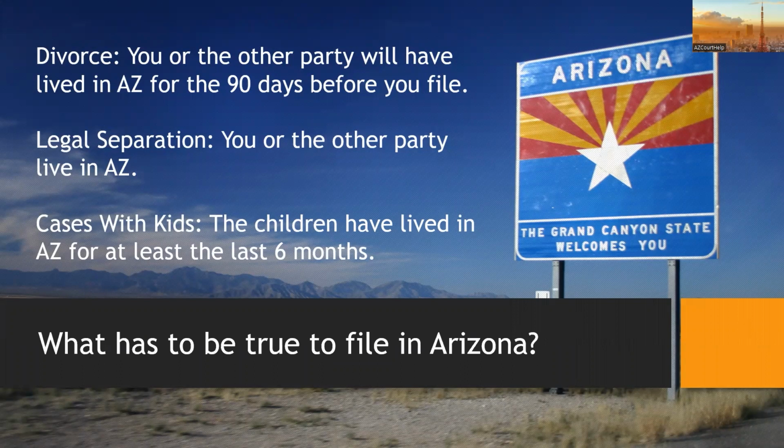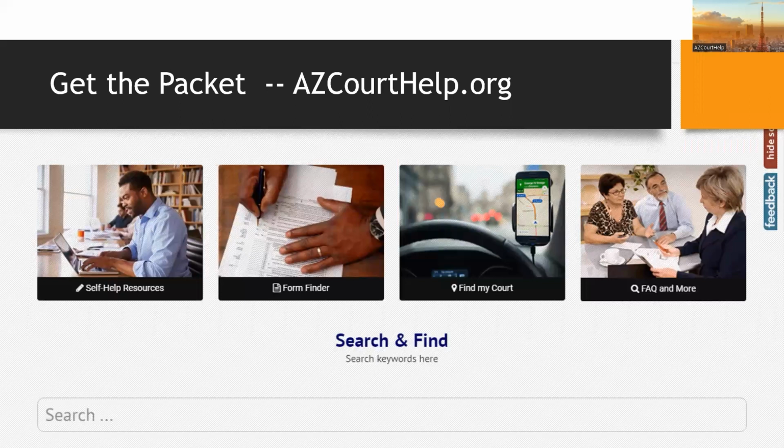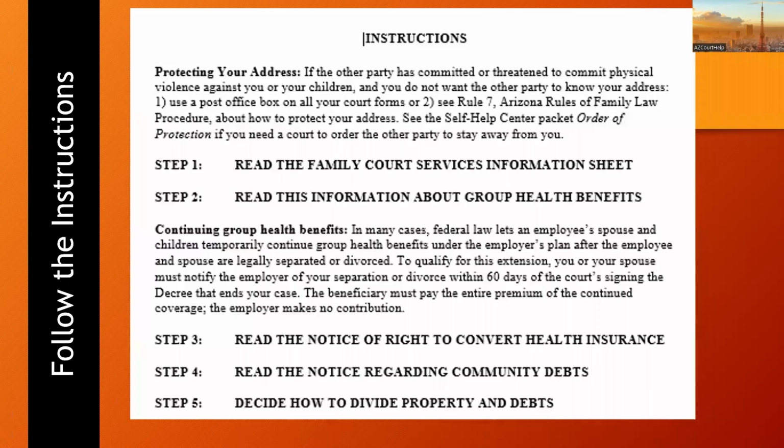Assuming that's true for you, your first step to starting this process is to get your self-help packet. This is going to be forms and instructions from your county. So usually you're going to file this case in the county where you live. You can get the self-help packet from your county, from your law library or your court, or from this website, AZCourtHelp.org.